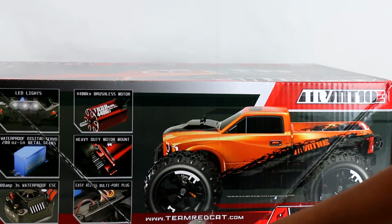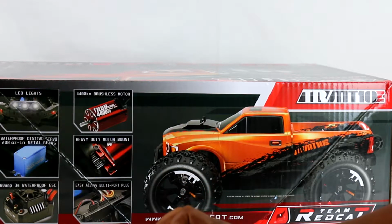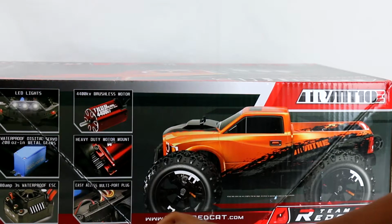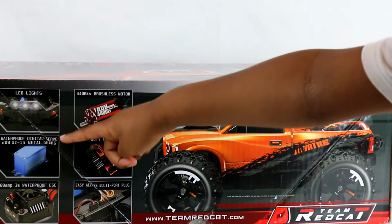The Savox servo, which is the digital servo here, saying it's about 208 ounces of torque. As you guys know with my station, I do like the Savox servos, and I'm very pleased to see that the Savox servo comes along with this kit. Also, it's talking about the 80 amp ESC, which they're stating is 3S compatible. And lastly, they're talking about the easy access to multi-plugging.